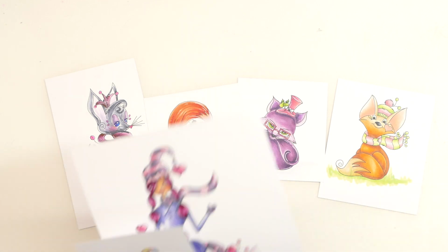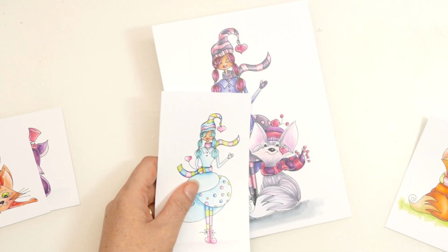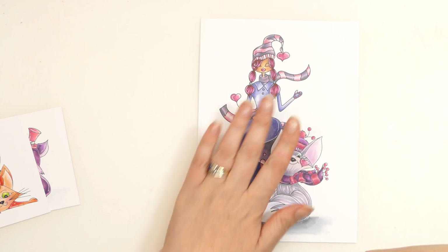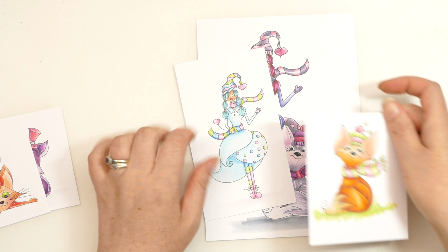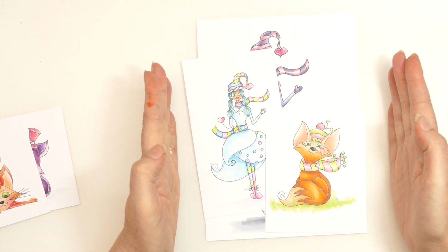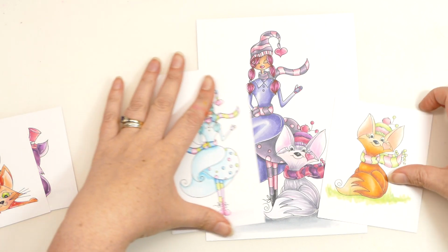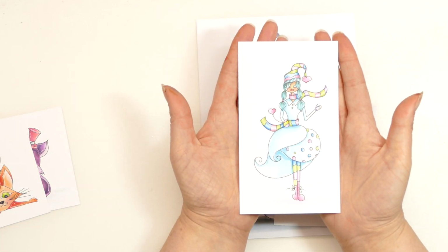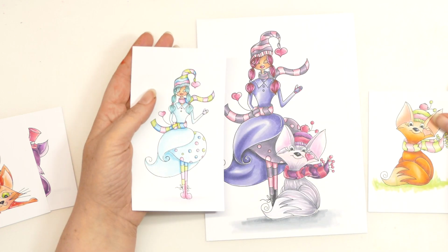So if I take ginger, I'll put these to the side. So we have ginger and we have warm cardamom. So that's the 2 of them together as a duo, and then you have warm cardamom on her own and ginger. Now this will sell as a bundle for £3.99. If you were to buy just her normally, it would be £2.99. So for £1 extra, you're getting 3 images.